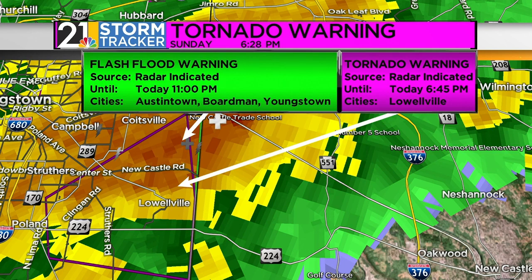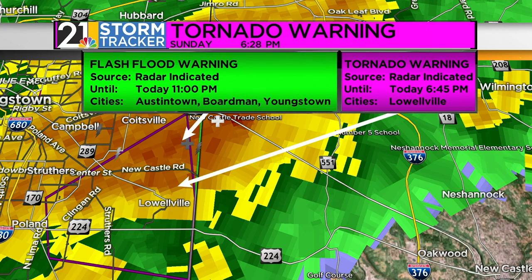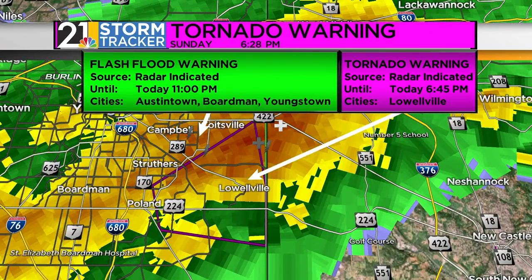A reminder, if you do find yourself under this tornado warning, if you are in Lowellville or Campbell or eastern Mahoning County, mainly north of 224, the basement is the place to be. Ideally, if you don't have a basement, get under a workbench or a heavy piece of furniture in an interior room on the lowest floor of your home. An interior closet or a bathroom is going to be ideal. If you have pillows or blankets to cover your head, that's a good idea. If you've got a bicycle helmet to protect your head, that is also a good idea.